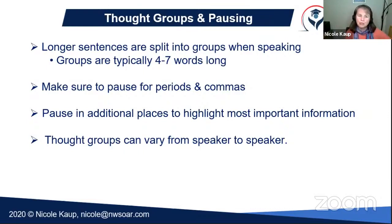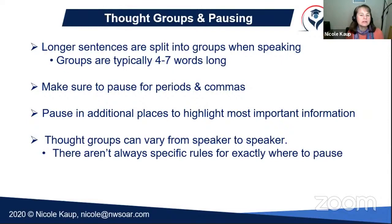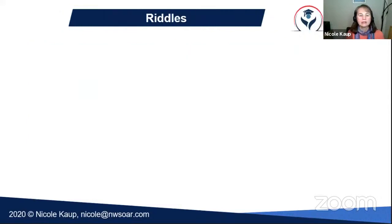So listen to good public speakers. I mean, seriously, good public speakers, not just anybody standing up, but the ones that are known to be good. And notice their pausing. There aren't specific rules for where to pause, but there are some guidelines. You'll definitely want to pause, obviously, at commas and periods, but you'll pause in places like where there's an and, a but, a since, a because, where you're connecting two clauses together is where natural pauses might fall, where you have a that, a who, a which. So the more you listen and are aware of it, the more you develop a feeling for where you might want to pause. So observation and practice.